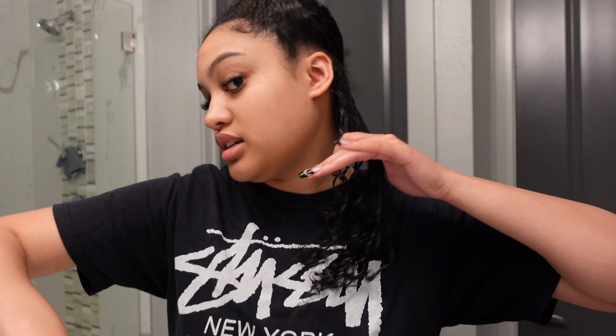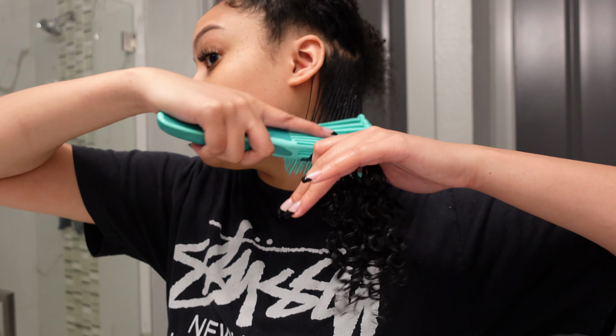So once I put the product in my hair, I just take it through with a brush. As you can see, the curls are so juicy. They look so good. And that's one chunk done. So now we're just gonna keep going and finish off this side of my hair.